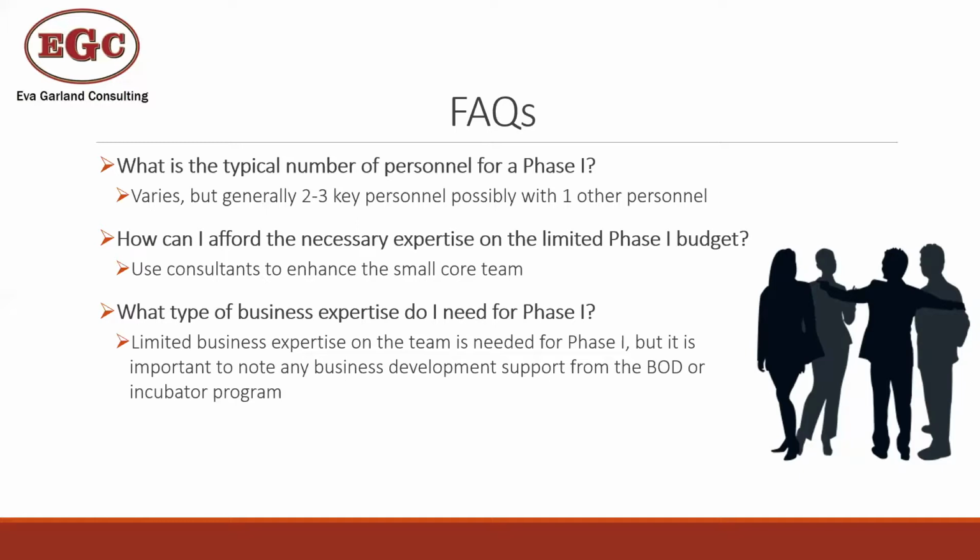How can I afford the necessary expertise on the limited phase one budget? So kind of what I just said. Typically, it comes down to not being able to support a lot of internal employees, and that you can use consultants, which are typically going to be cheaper, to support the core team that you have in place with the business.